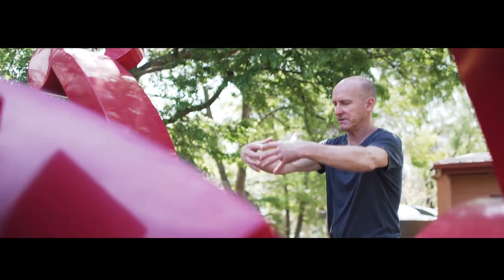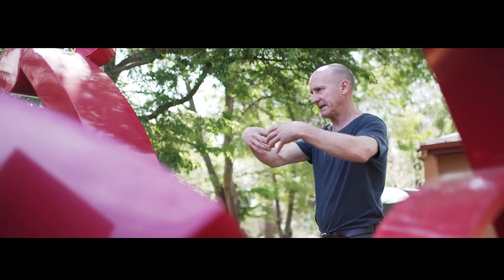You can really come up close to this work, and you can be involved in the piece itself, because it's got a centre core that you can almost walk into in some ways, but also take in from outside.